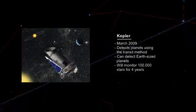Since Earth-like planets only pass in front of their stars once per year, it takes several years of data to catch them. By the end of its mission, Kepler will have answered one of the great questions in astronomy. Are planets like the Earth a commonplace throughout the galaxy, or are we a cosmic rarity?